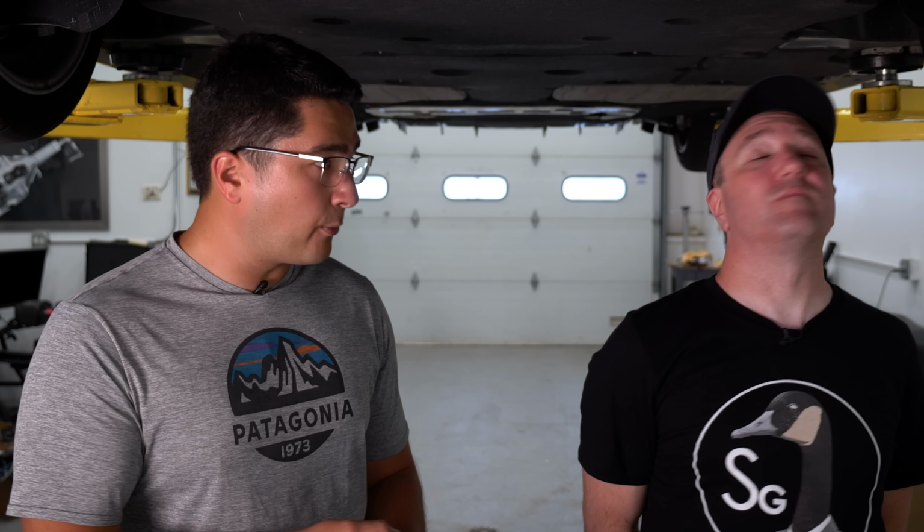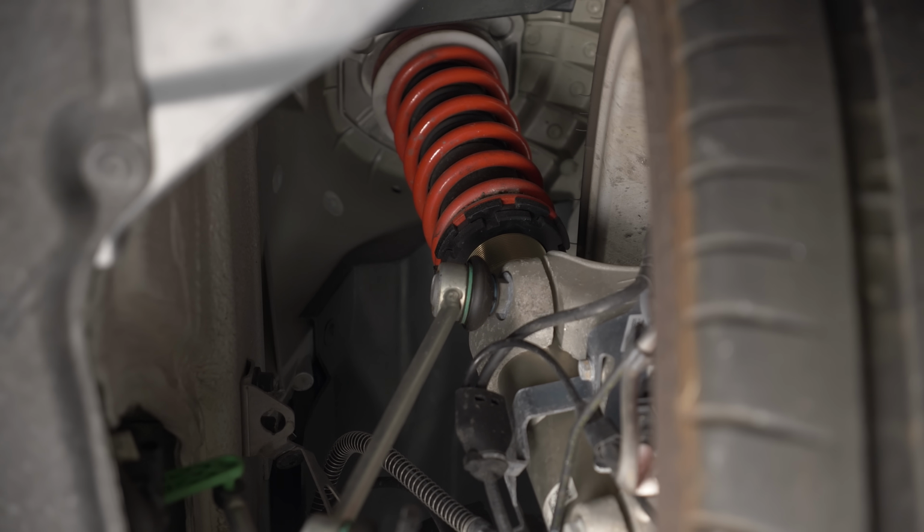Speaking of that, the dampers are PASM dampers, which means they are adaptive. You can either put them in normal or sport. They're built by Bilstein, and they are, let's call it, a little bit on the firm side.